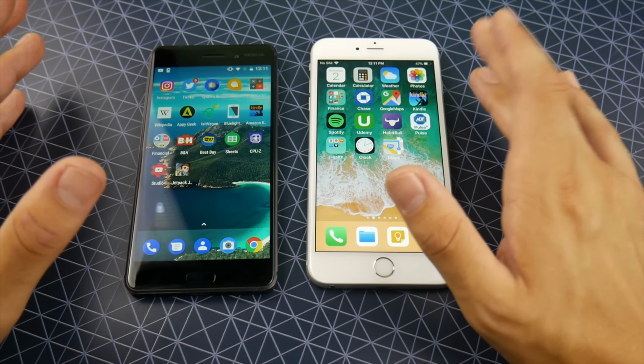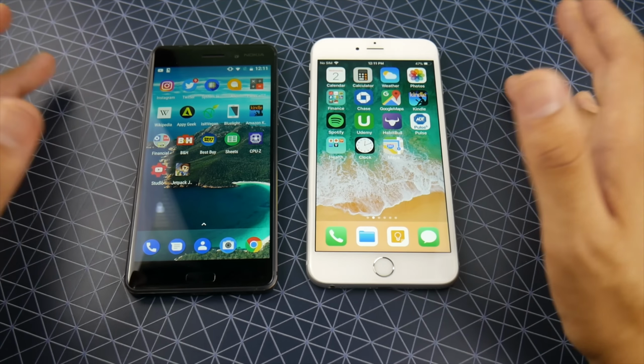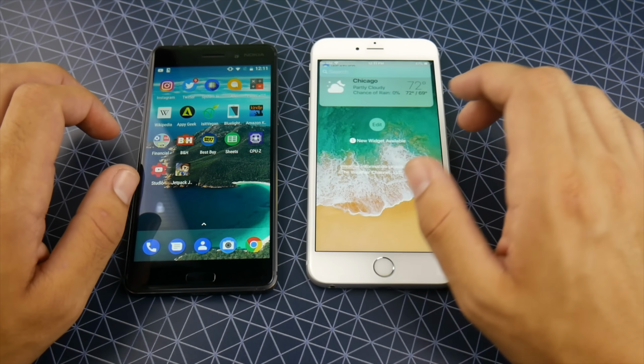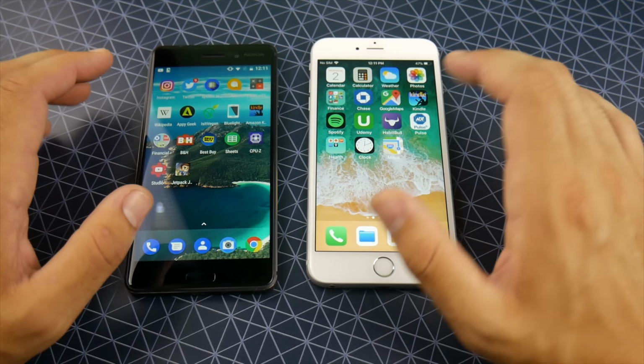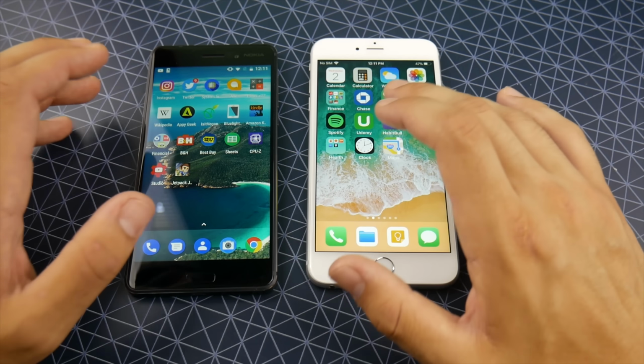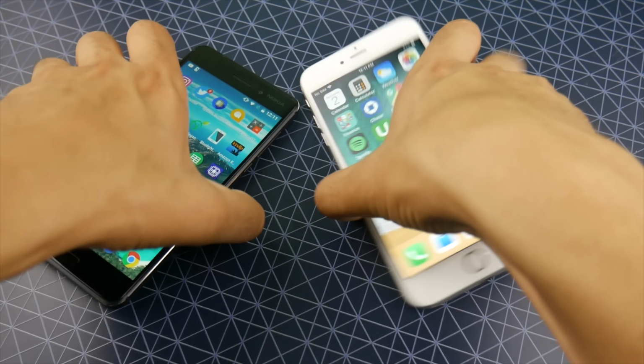Now, keep in mind, even an iPhone 6s Plus these days, if you buy it new at Apple, you're still looking at like $650 to $750. You go online, you're finding it for around $450. So twice as much, sometimes triple as much on the 6s Plus, but this is not a comparison between Nokia 6 and 6s Plus. This is more like, can the Nokia 6 replace an iPhone?